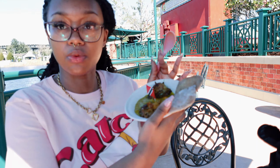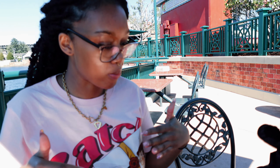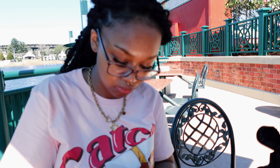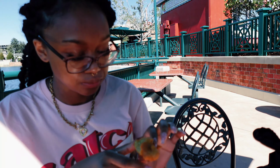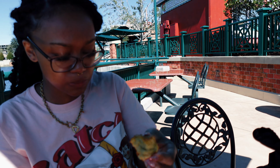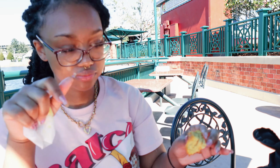I'm gonna just keep it rolling and go to this one. That's hot. This is good too. I'm gonna try a little of this. Okay, so this one. It's like a funnel cake. I'm gonna dip it in this sauce. That's good. A 10 out of 10 booth. Everything is good.